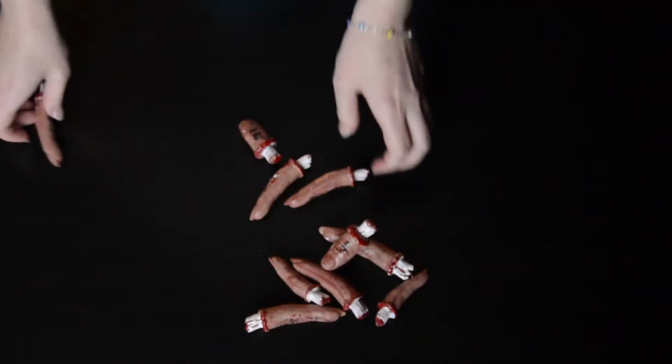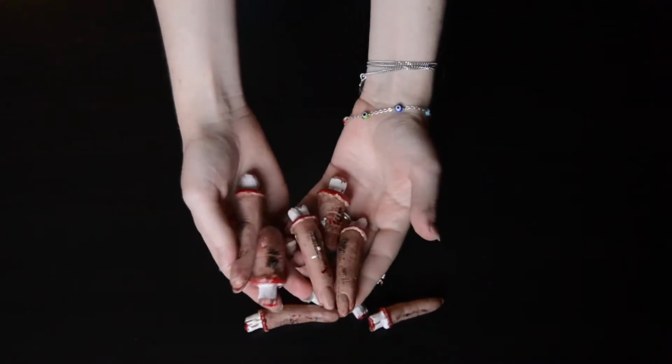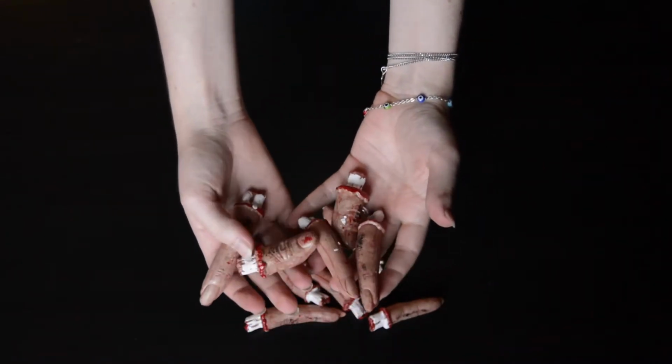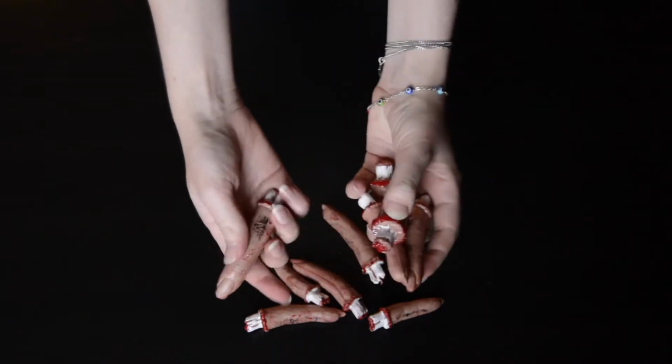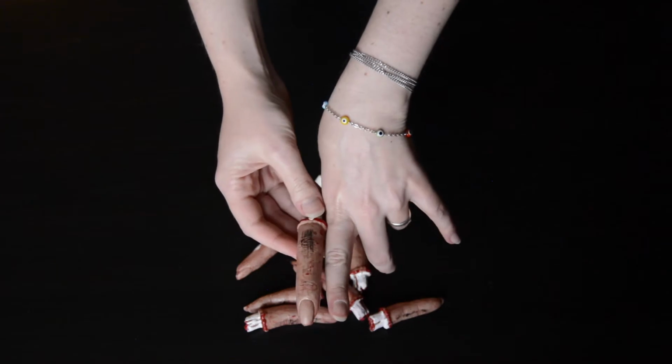Let's take a closer look. The fingernails are so realistic, and the bone and blood add a very gory touch to these. I'm not sure why the knuckles are painted black though. Is it supposed to be dirt?